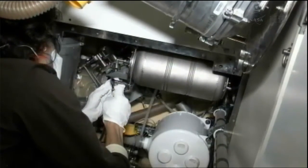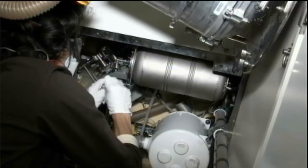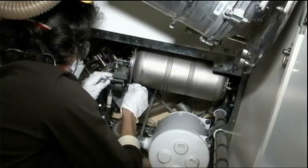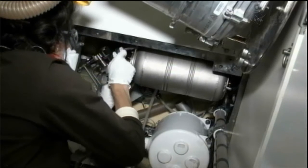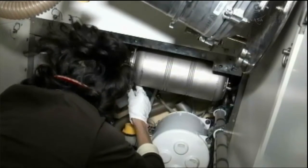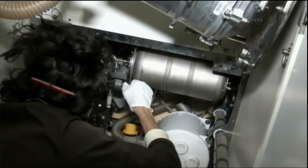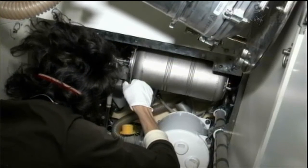You're looking at video that was acquired at about 3 a.m. Central Time on Monday. Sonny Williams working to reinstall a brand new pre-treat tank that is essential for the operation of that waste and hygiene compartment in the Destiny Laboratory. The R&R of that tank, which is conducted periodically, was of no consequence, but the problem occurred with the attempt to reactivate the system, which yielded no joy.